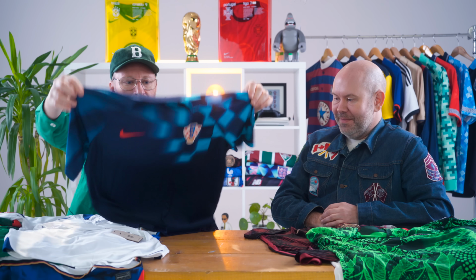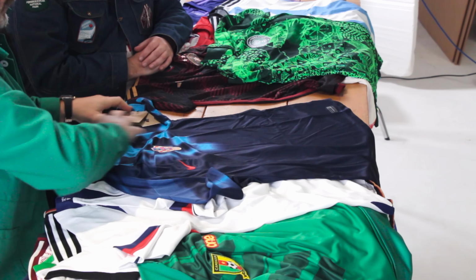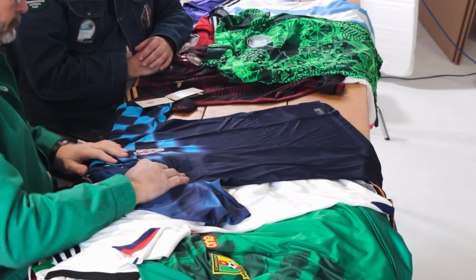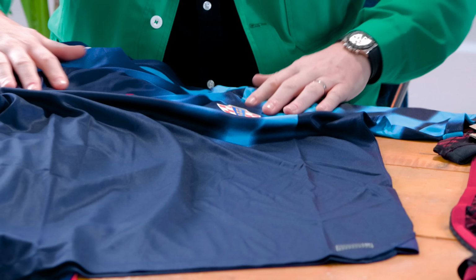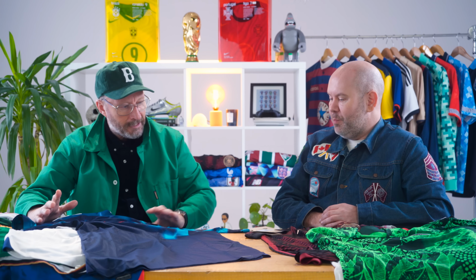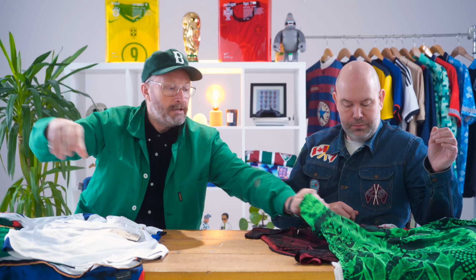Croatia, love this actually. Still hasn't made it, but I love what Nike have done with the graphic, how it kind of comes down on the arms. It's quite nice. And it's almost like that's what the England shirt wanted to be and didn't have the bottle to do. Yeah. But I think this template works when it's all tonal, or it's blended, at least. Yeah, so it's not bad at all.